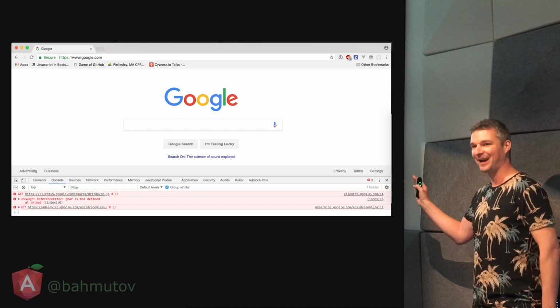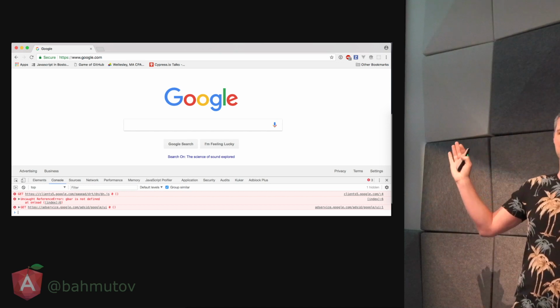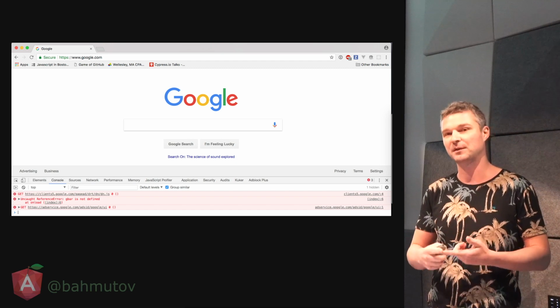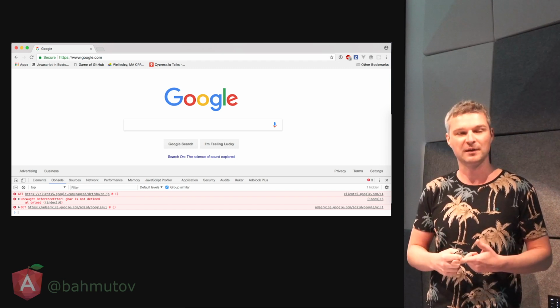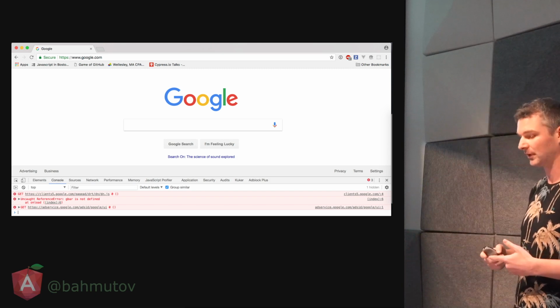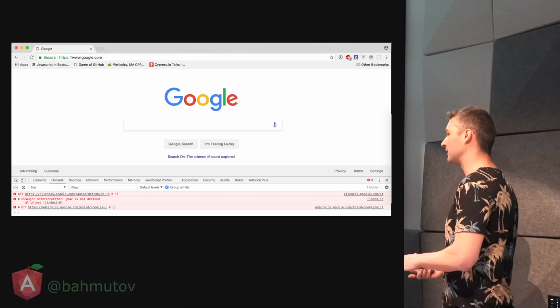Wait, that's not fair. I do run AdBlock, and that's causing problems. But that's how some of the users are using it. The system could be misconfigured. There could be some scripts that could not be loaded, right? The AdBlock actively removes the main source of revenue, but it doesn't matter.